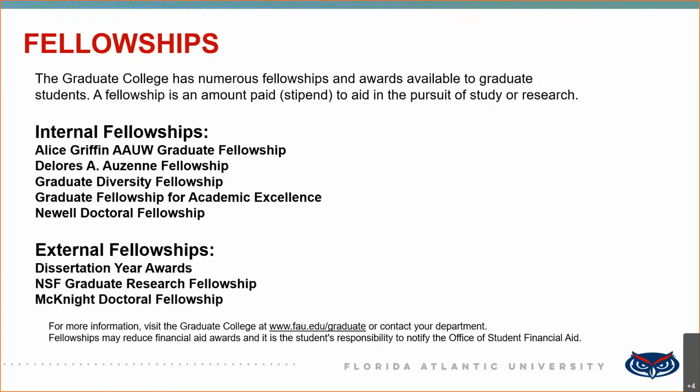So if you just go to our fau.edu/graduate website, and then we have a resources tab where you'll see our fellowship and awards. I would encourage you to take a look at those, and you can apply to multiple fellowships. It's a very common question that I get every semester: can I apply to multiple fellowships? Yes, absolutely. Applying to multiple fellowships and scholarships gives you a better chance of receiving one of the options that you've applied for. So I would encourage you to apply for any and everything that you see that you fit the eligibility criteria for.